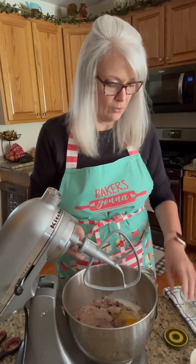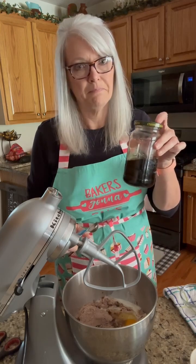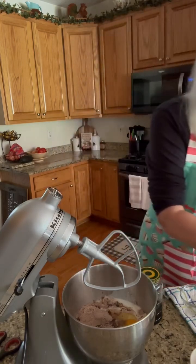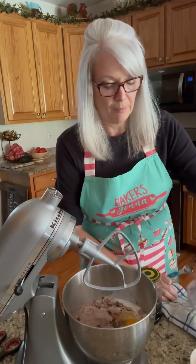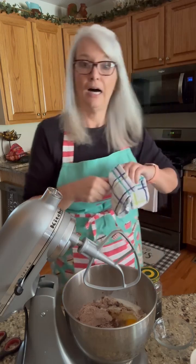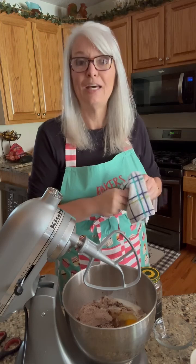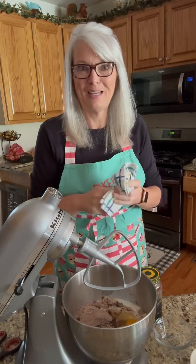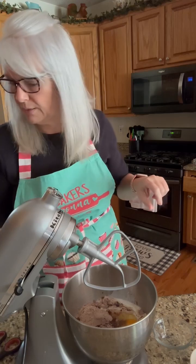Perfect measurements. Oh, y'all, there's just nothing like that vanilla from Mexico. Anybody who makes a trip brings it. My mother and father-in-law brought me back a big container of vanilla from one of their cruises. And then when my son went to Mexico, he also brought me back some vanilla from Mexico. So I love using it. It smells so good, so good.